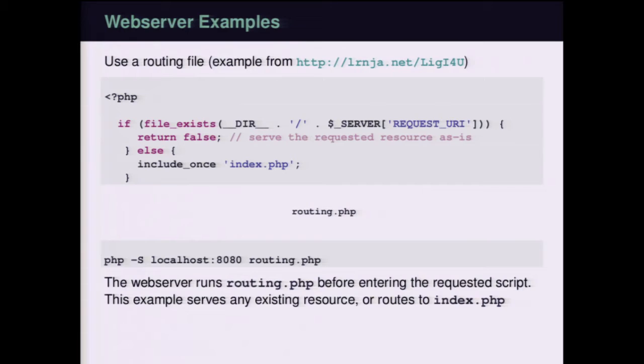So while this command is running, every request that comes in, you run this first. Yeah, it's almost like an auto prepend. It's like, do you want a file or shall I route you off into some PHP? Like, what's going on here? So that's quite a nice little sort of preamble.